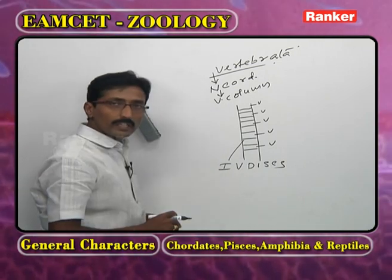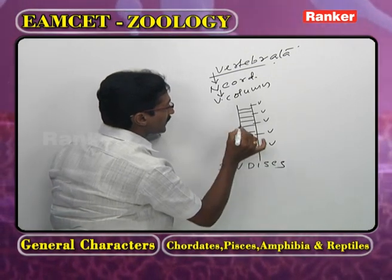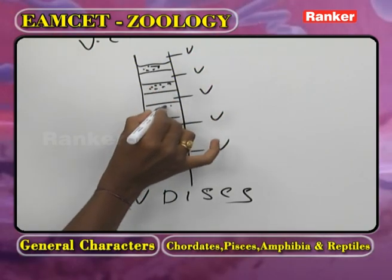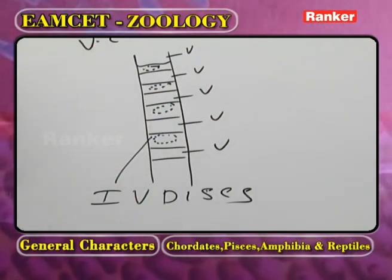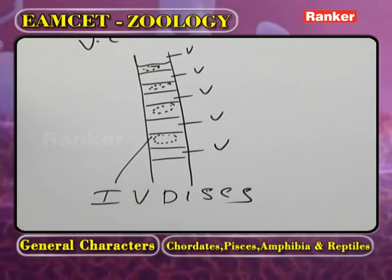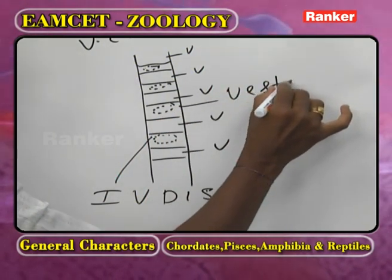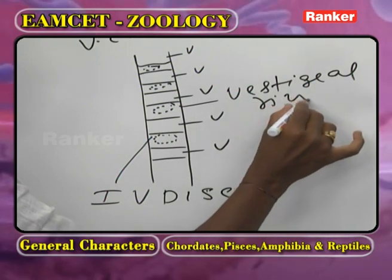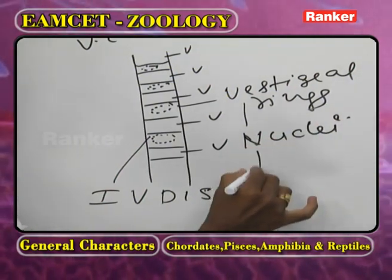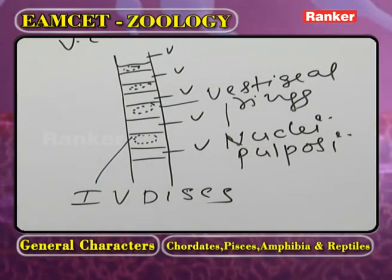Intervertebral discs. Now, in the intervertebral discs, the notochord is represented as vestigial rings in the mammals. In the vertebral column, in between vertebrae, intervertebral discs are present. In the intervertebral discs, the notochord is represented as the vestigial rings. Those vestigial rings are called nuclei pulposi. Now you observe the question.